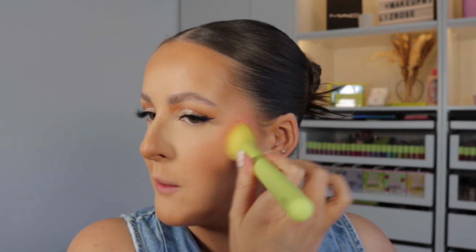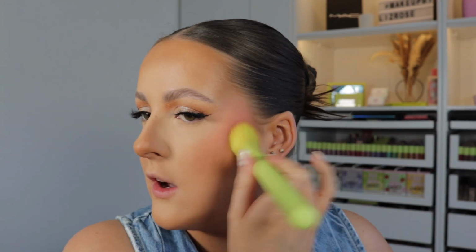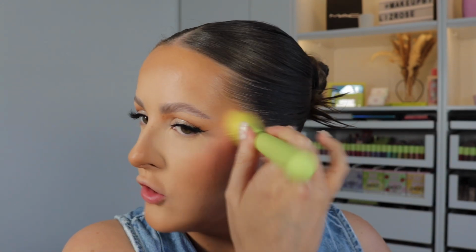Then for powder blush, I'm going to go in with a Doll Beauty blush, which I've been absolutely loving for years. This is Let's Get Wavy. And I feel like this will go on top of Happy from Rare Beauty quite well. It is very pigmented. Bloody hell. Obviously, you need a little tiny bit of this because it is so pigmented.